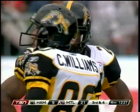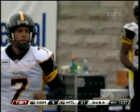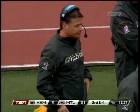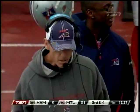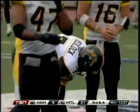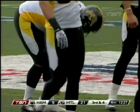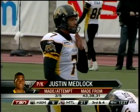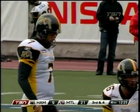This will bring on another field goal try for Justin Medlock. That's just not going to cut it against the Montreal team here at home. That's just not going to get it done. You're taking potential points off the board, shooting yourself in the foot. A couple of offsides plays put you in a situation where Medlock's called on again. You're not going to beat the Montreal team, who dominates the line of scrimmage, with field goals.